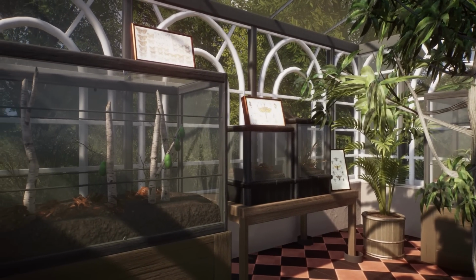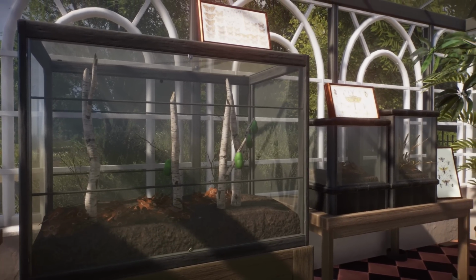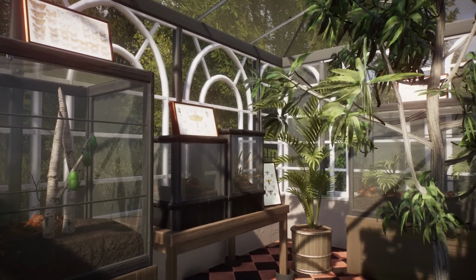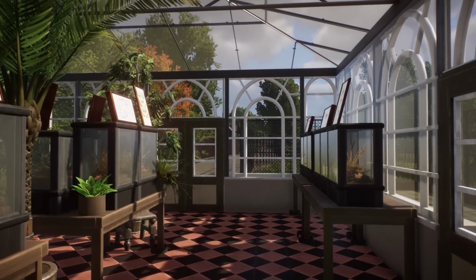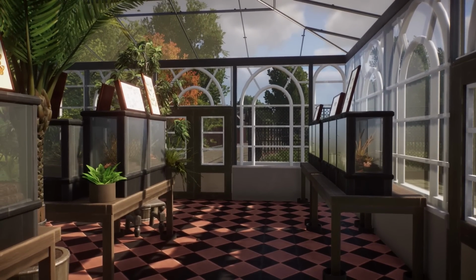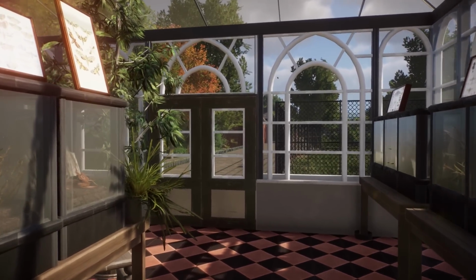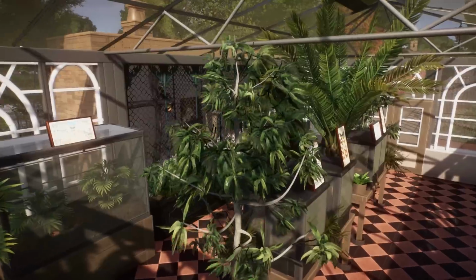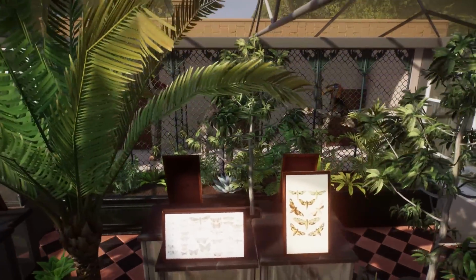Ralph's put speakers in various parts of the zoo, like in the parrot cages and in this insect house, so you can get a flavour of what it sounded like at the time. Pretty much every building in the zoo has a full interior like this. This is possibly the most beautiful. It's certainly my favourite that I've seen, but I would highly recommend going to the workshop and downloading the zoo for yourself so you can see the whole thing. It is so good. Alright, let's leave the insect house.